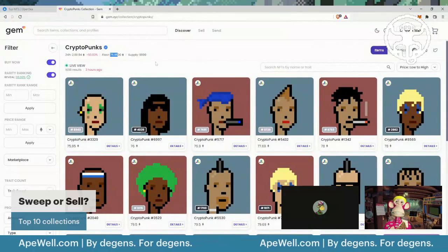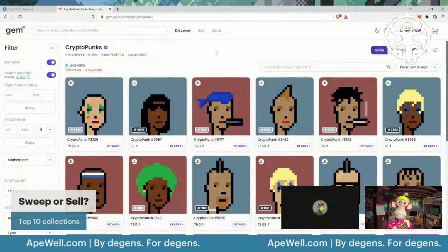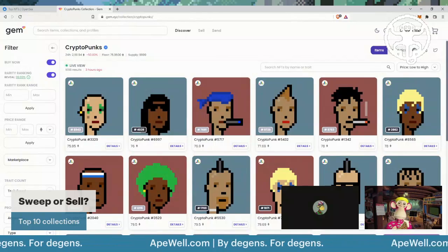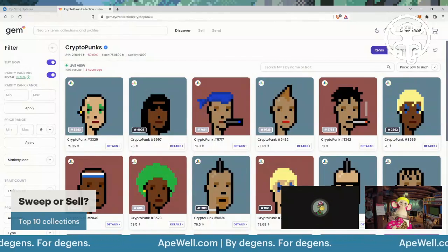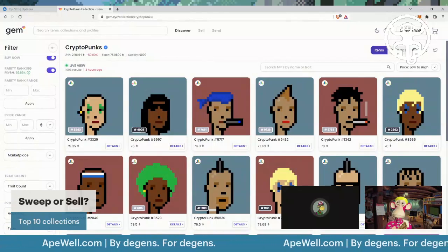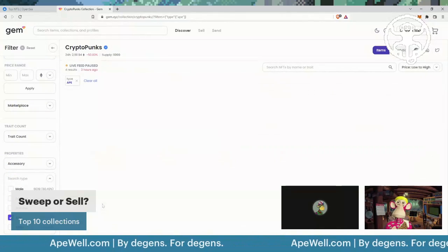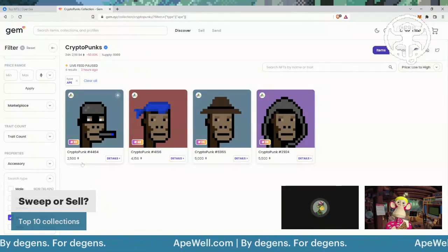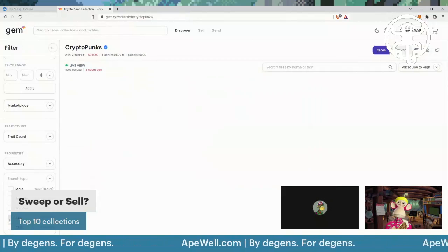But the Punks got a 76 ETH floor. How do you feel about that one? Yeesh. There were a lot of Punk sales this weekend. I was just on the Spaces earlier, and I heard that there was something ridiculous, like 60 maybe in the last week or something like that, and then a couple major bids on some of these Punks.